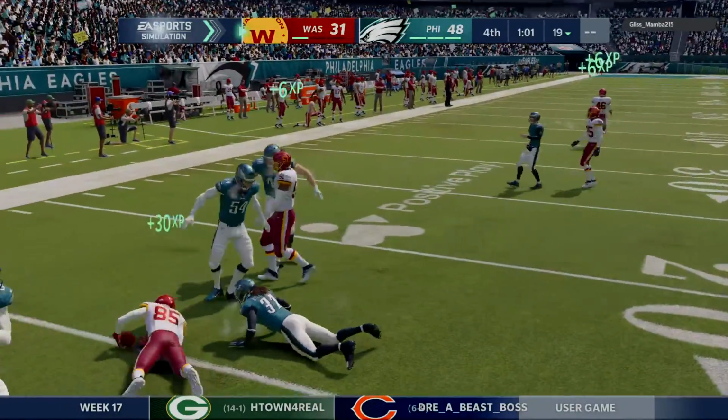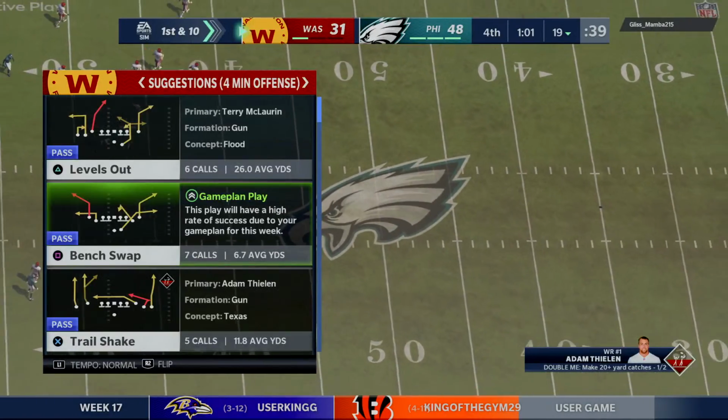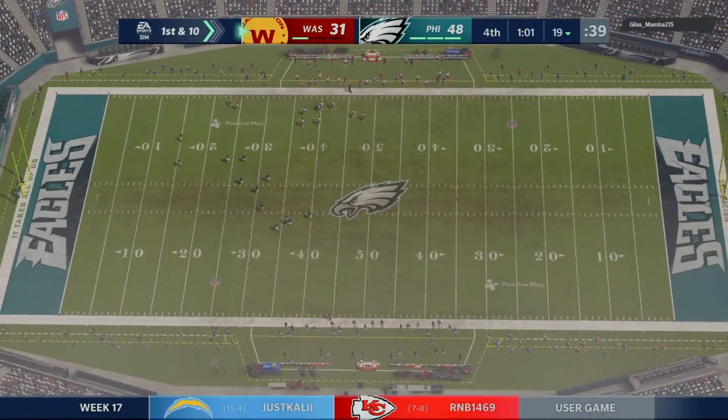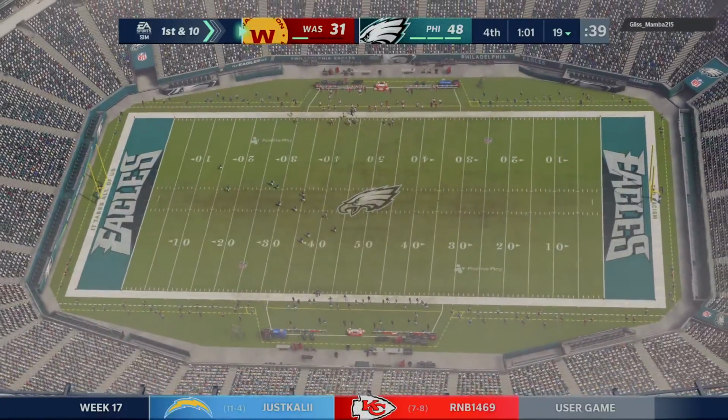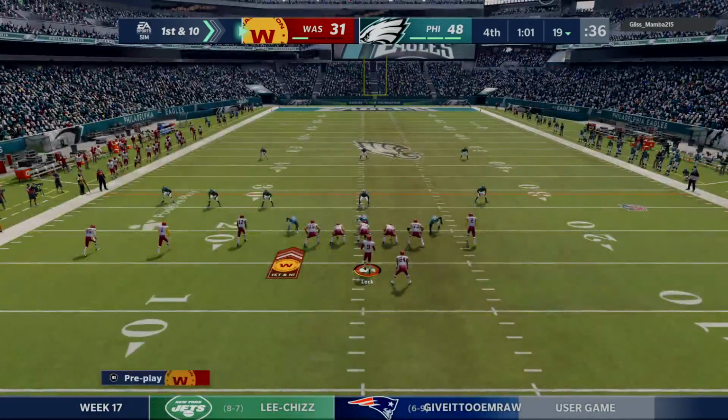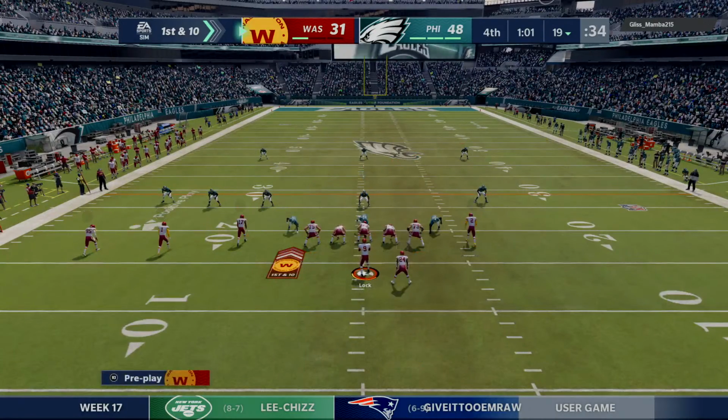And only able to get this to the 19, so probably should have opted for the touchback. First and 10 at their own 19-yard line. Out there set and ready for this next drive, the Washington offense. They're down big here late.